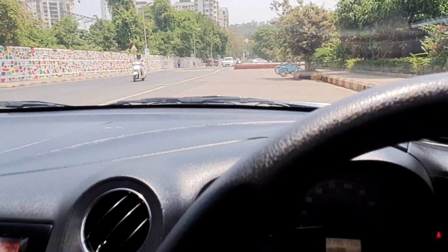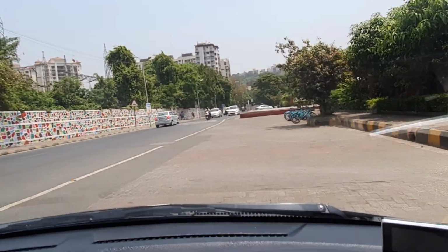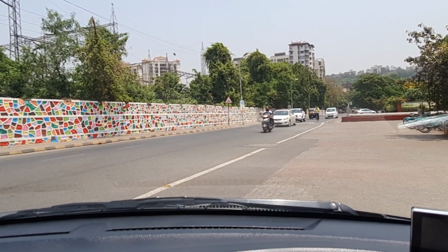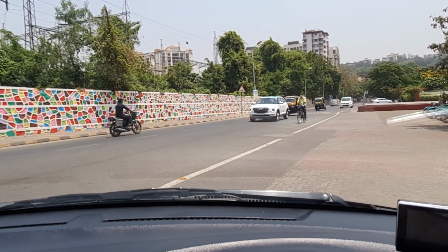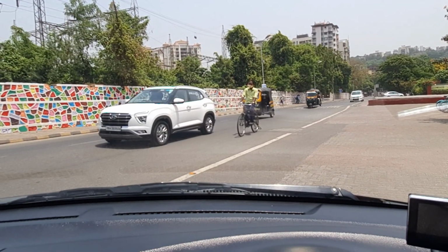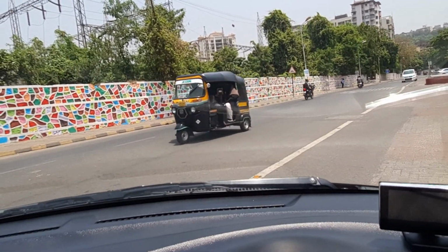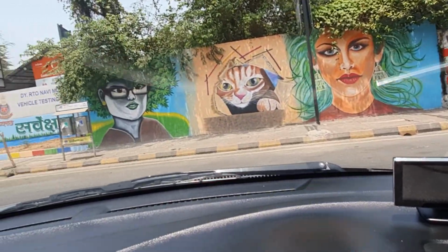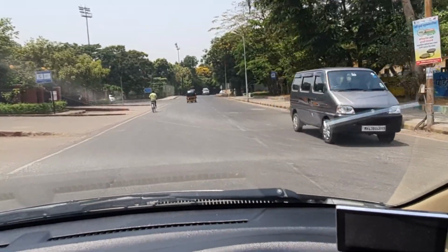I've already put the car on drive mode. I'll just hold the camera and take you out for a spin. The moment I release the brake, the car shoots. The suspension quality of the car is as good as brand new. The clutch, transmission, engine is as good as brand new. The noise insulation inside the cabin is great. Being a petrol, this is already too silent, but still the noise insulation inside the car is really wonderful.